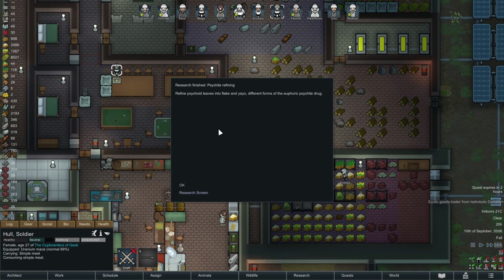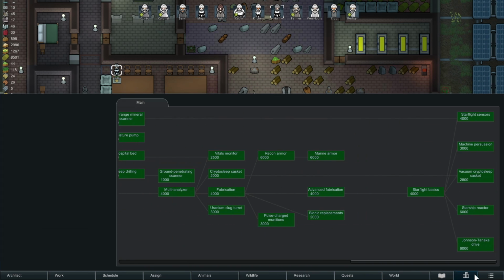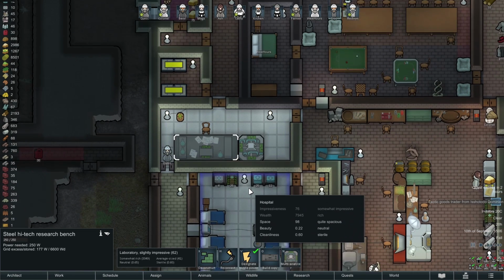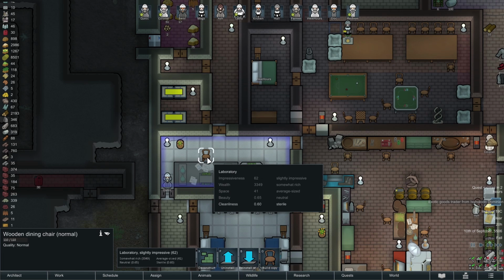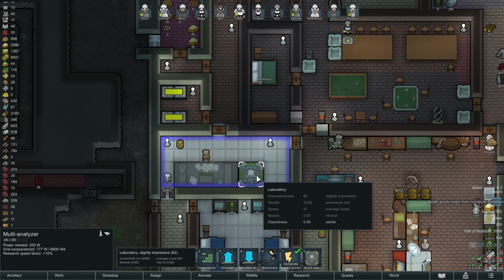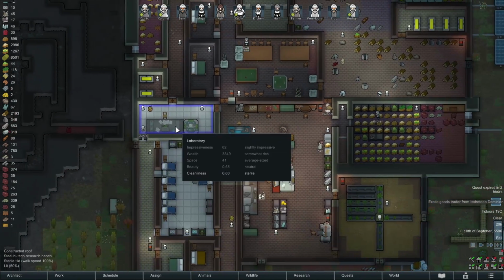And psychite refining is done, which means that we have now researched everything. There is nothing left for us to research, which means that we might as well take apart this and this. It's going to do utterly nothing now. So, yeah, we'll take apart the chair. Away with you, chair. We shall deconstruct that. And then we'll deconstruct that and deconstruct that because it serves no further purpose.